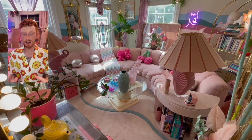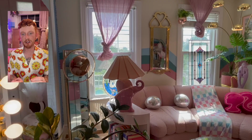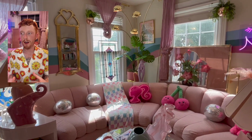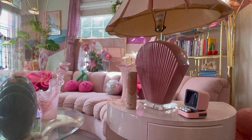It's okay to have a lot of things in a small space. This room is very, very small, but it is cozy, it is comfy. Yes, it is filled with things that are loved and adored, but it doesn't look overpowering. And again, there's a theme. This is 80s to the core.